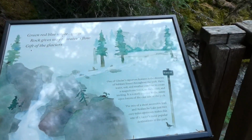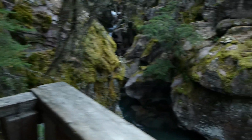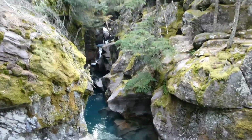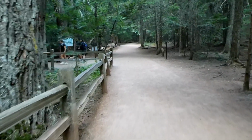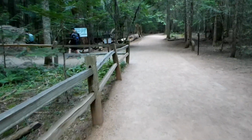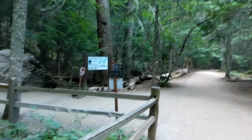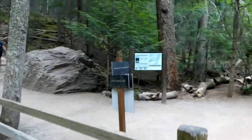The Trail of the Cedars is like a nice little boardwalk, super calming, and then it breaks to the Avalanche Trail, which leads you to Avalanche Lake. I think the hike getting to Avalanche Lake took us about 45 minutes to an hour, and it wasn't bad at all, honestly. It was like a nice, steady incline the whole time.